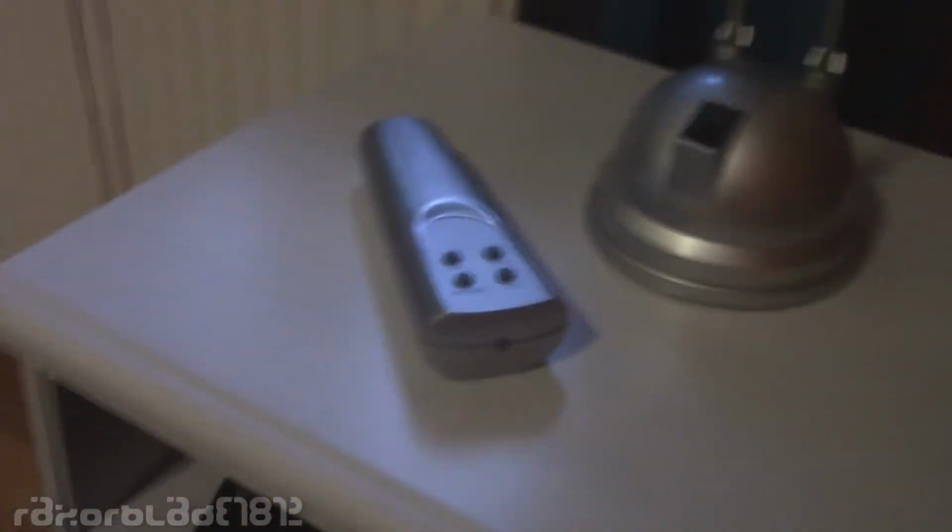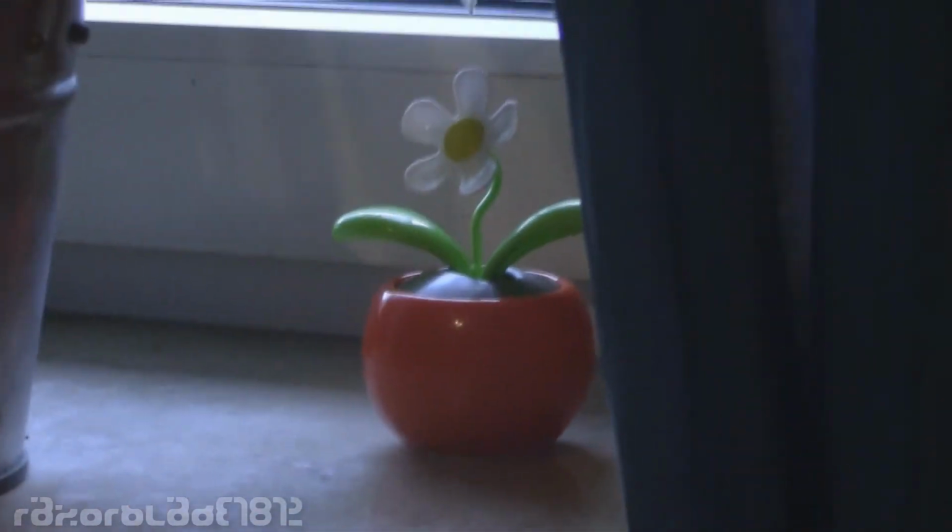Show you the rest of my room. Nothing fancy here. Wardrobe. Closet to change clothes, whatever. This is the ventilator. Of course, it's really hot at the moment, so I probably need it. Remote for my ventilator. Nothing special. This weird flower actually has a solar pot on it, which can move if sunlight strikes on that solar pot, whatever you want to call it in English. And this is my Ooh La La plushie.